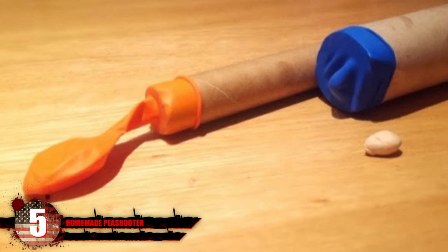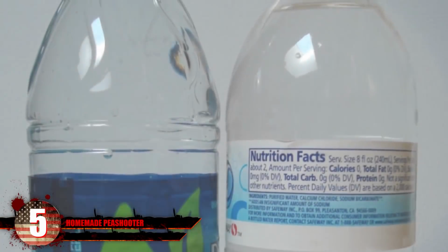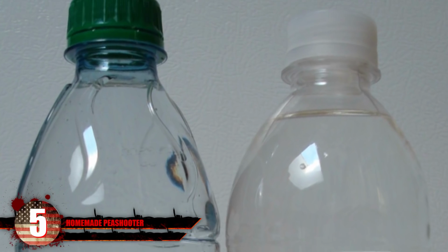It's really simple to make and only requires a water bottle or even a small pipe, a balloon, a rubber band, and/or some duct tape. First, cut off the bottom of the water bottle, then cut off the thin part of the balloon.